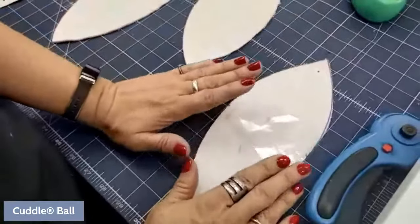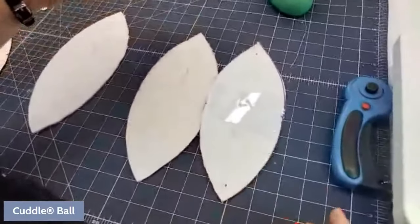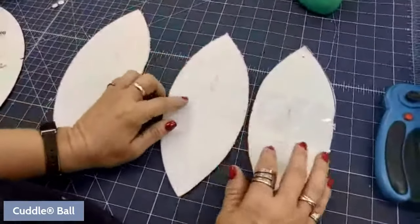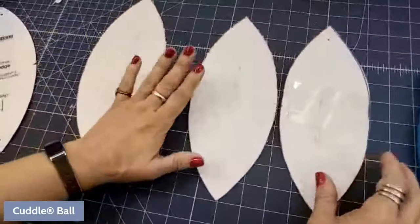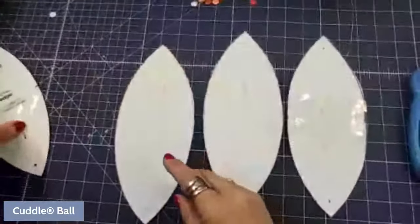This one, it didn't matter what I was stitching on, but the rest of it, we are going to do with a 2.5 stitch length. So that's a little bit different. Weird. It's one of those visual things where I was looking at it and thought this looks smaller than that, and suddenly I wondered, did I make them the wrong size? I did not. Okay, so I have my three pieces.